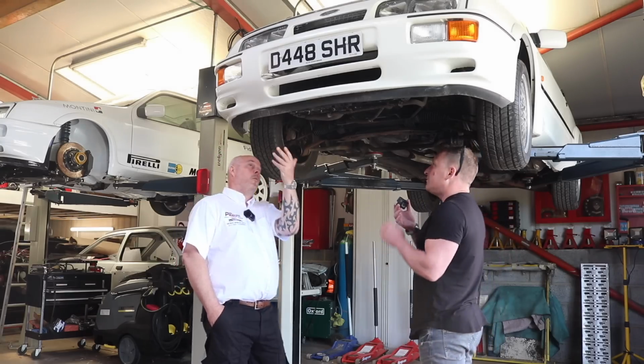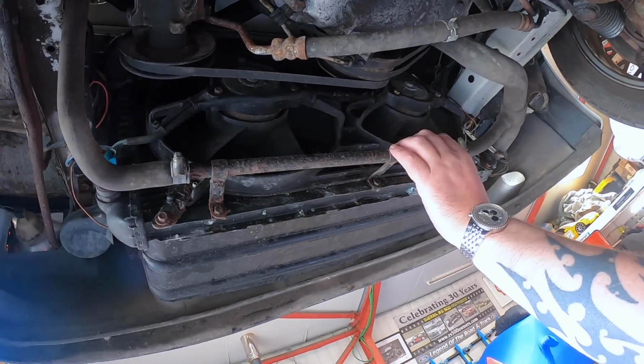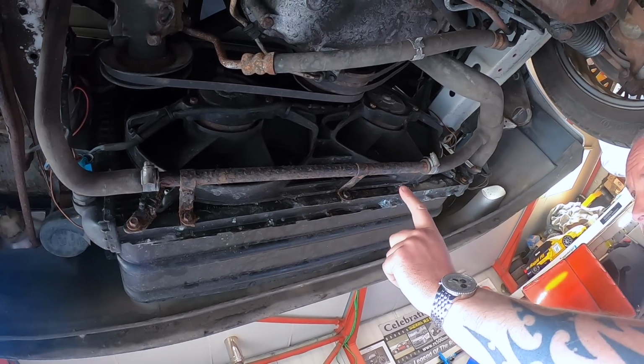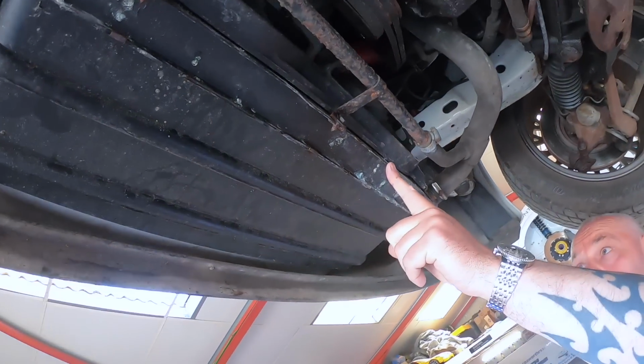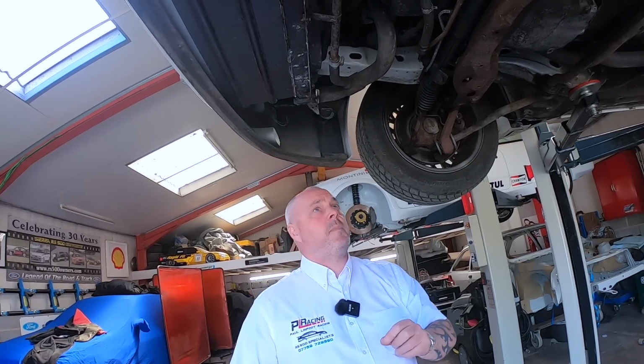We'll start out front and work back. I think it's probably easier. Silly things like you can see that has gone quite rusty, so we'll have to change that water pipe, which is a metal one. The radiator's leaking, so we'll have to get the radiator out and recore it, and they're quite expensive. Are they? You're looking at about 300 quid to get a radiator recored. They're very expensive, of course.